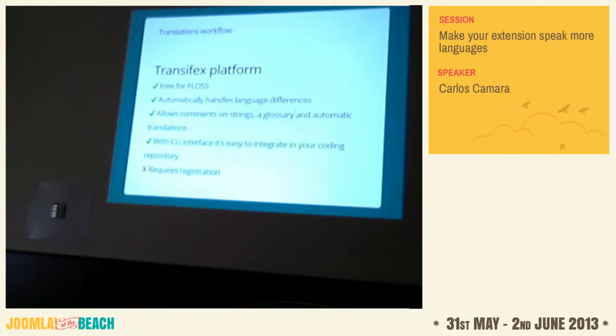You also have a server package that you can install in your computer, you can install Transifex on your computer and then have your server doing the same work. I'm not sure about the new version. I tried with the latest one and I could not do it because it's in Django and I have no Django proficiency.